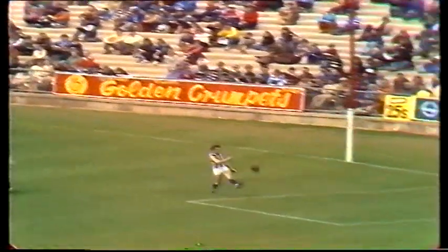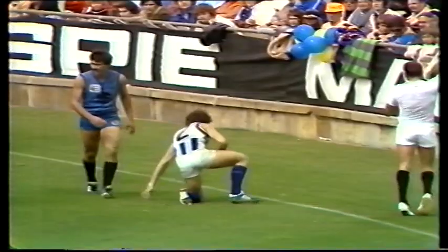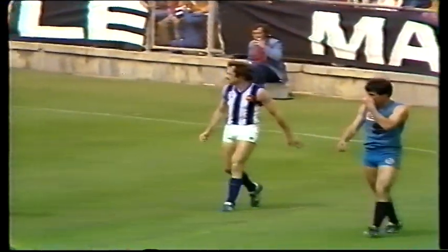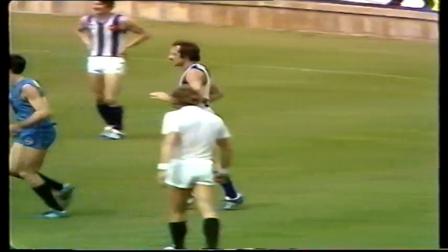Coming right across goal. Melrose's kick towards the half-back line. Alves couldn't keep it in play. Once more a throw-in. Sturt trailing by 2 goals. Keeping with North Melbourne well.